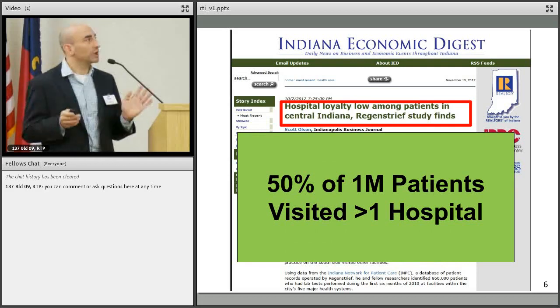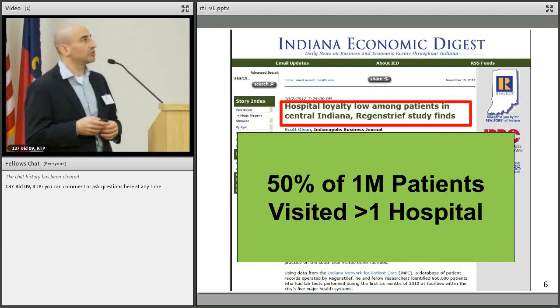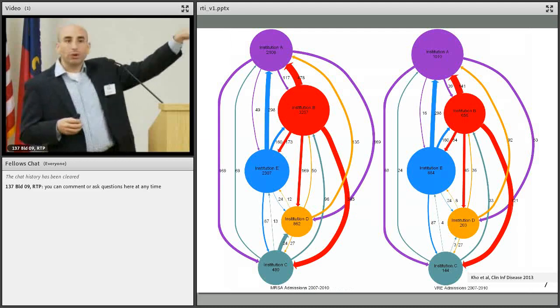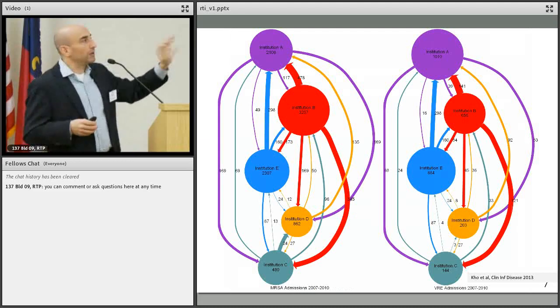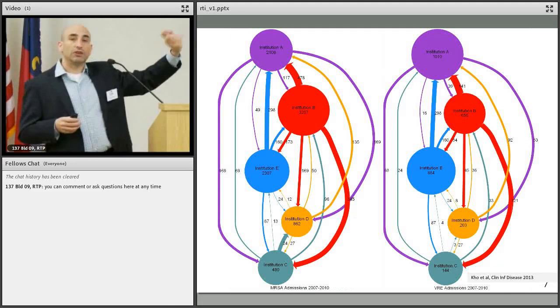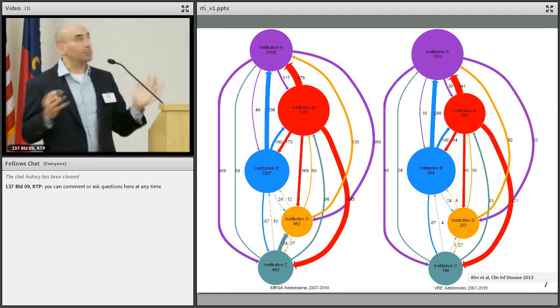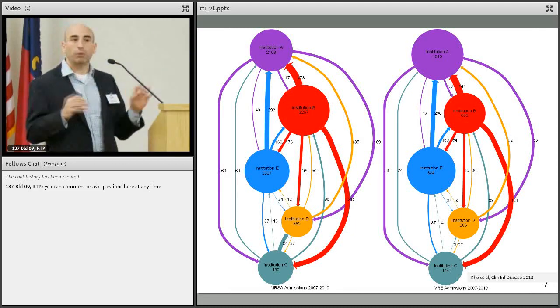Now we're like, okay, so this is a really challenging record linkage problem. So what I'm showing you here is an example of 5 different hospitals in the Chicago region. I don't want to go through the details of what they all are. I think you get the point in that there are flows of where people are going.